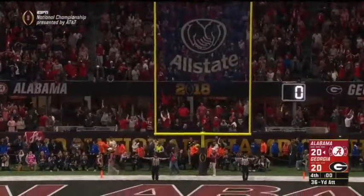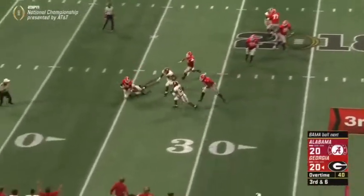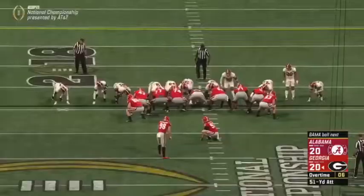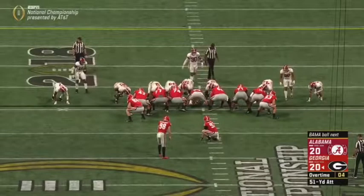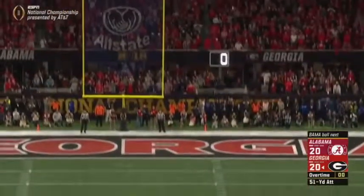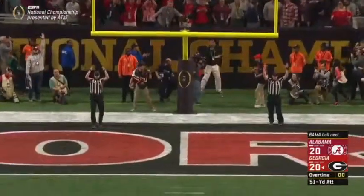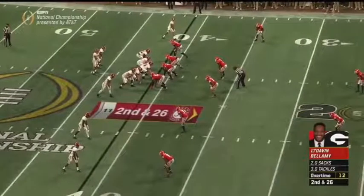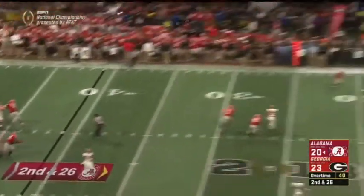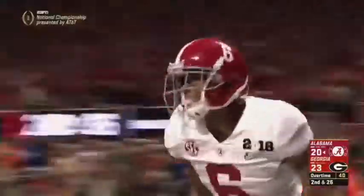Hooked it. Pressured, flushed, sacked, way back at the 35-yard line. Hot Rod just slides it through, right there. Tagovailoa trying to make up for it. Fires to the end zone. Touchdown! Alabama wins!